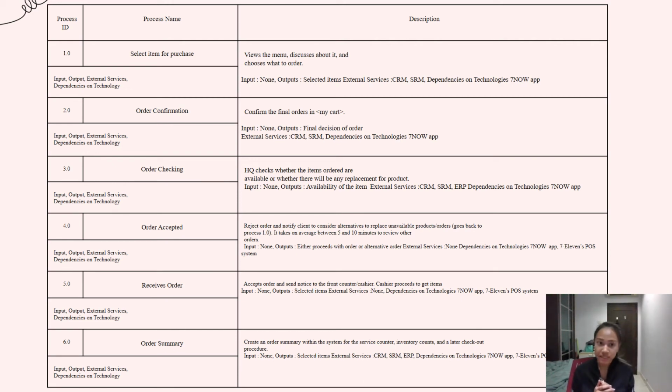Moving on, 5.0, receives order. Accepts the order and sends notice to the front counter or cashier. The cashier proceeds to get the items. The input is none. Output is selected items. External services is none. Dependencies is again the 7Now app and the 7-Eleven POS system.